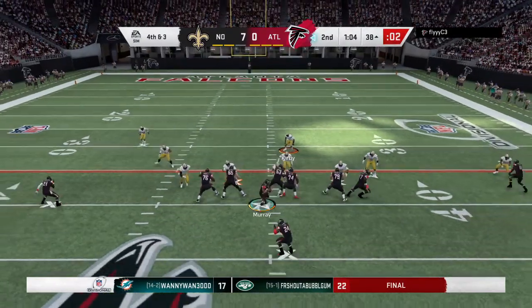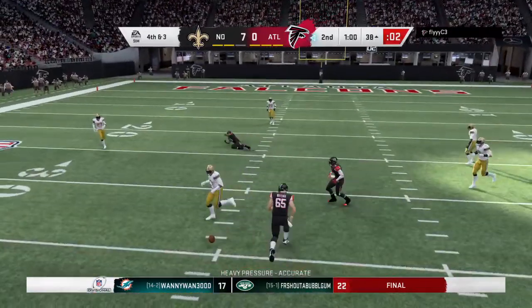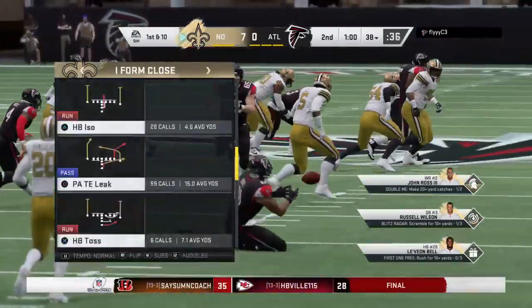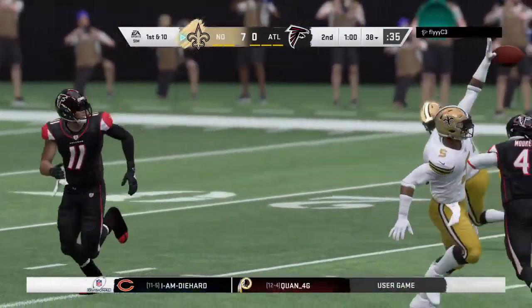Check 30. Murray and company going for it on 4th. And my goodness, this is incomplete. Jason Garrett might be wanting to reconsider the decision to go for it there. And the Saints will have the football back.